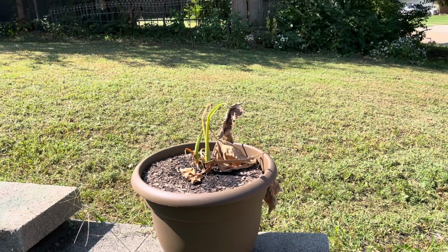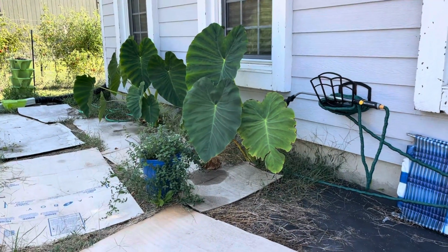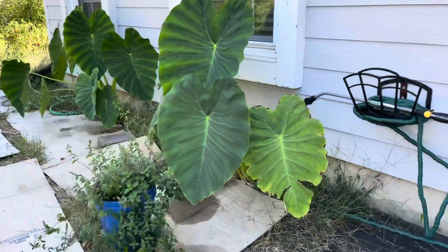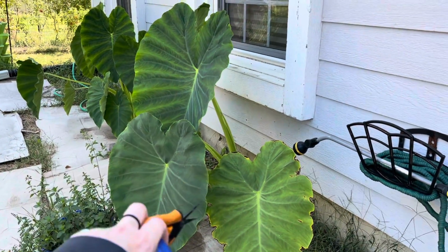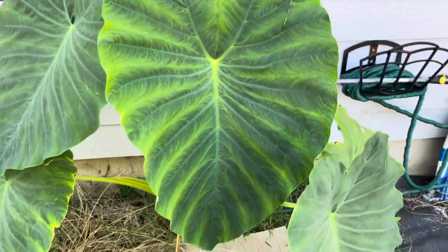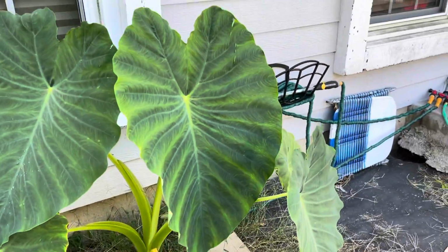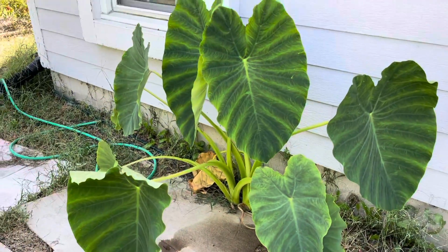But I do want to show you number 2 and number 3. You probably saw them in the clip of the hummingbird situation, but this is number 2. Hi, number 2. This ear is probably as big as my torso right there. So they love life here. This is number 3.